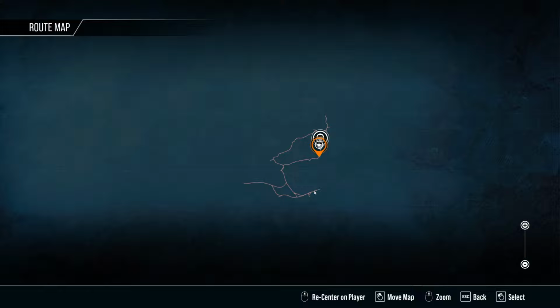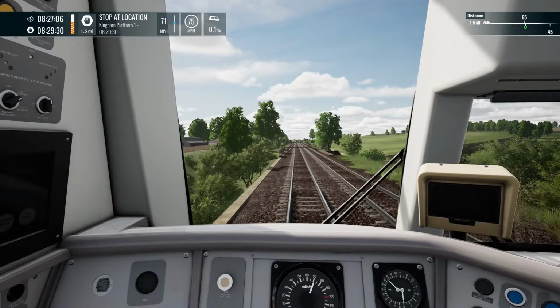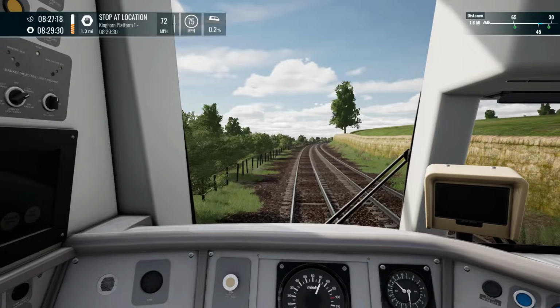But also, another interesting tidbit is that the whole track is laid for the Edinburgh to Glasgow route. So if you stay on an Edinburgh to Glasgow service, you will end up in Queen Street, albeit no scenery or anything there.